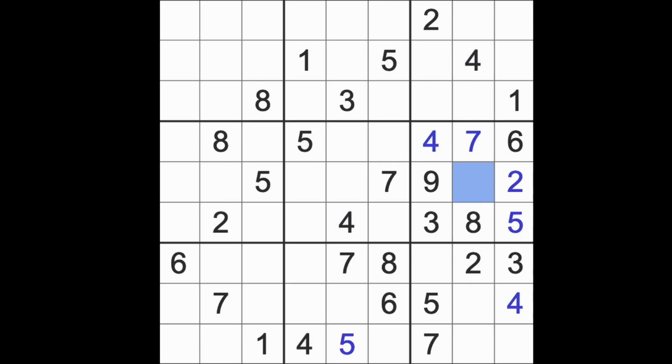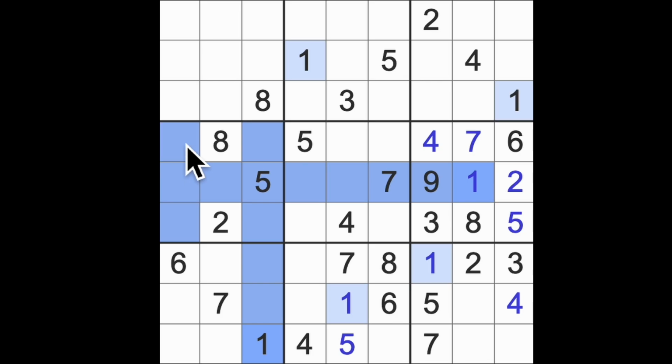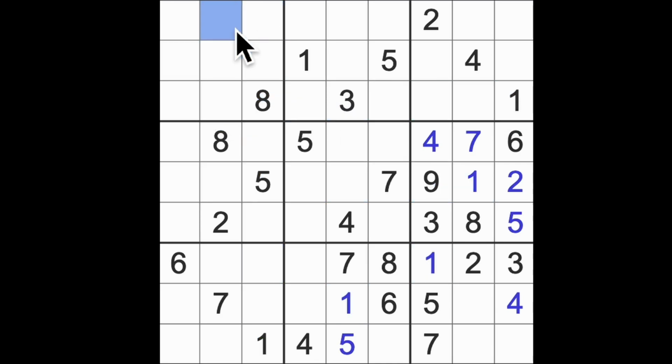The last number to place here is a one. One down here and down here. And there's one. One across here, across there, and down there. Give me a one in that square. And one up here and one across there means this is one in one of those two squares. They're blocking up. We'll extend this to the top. One across here, one across there. And there's one.